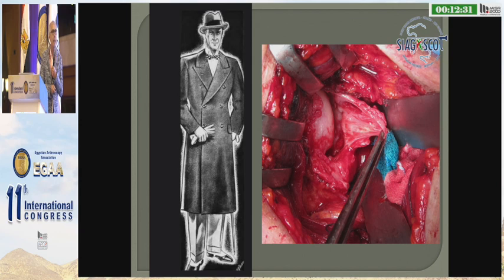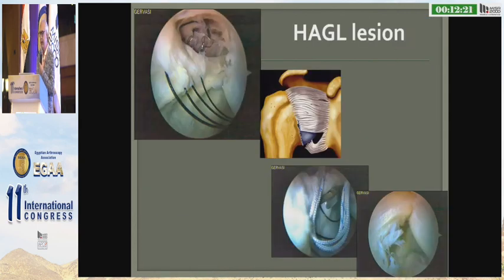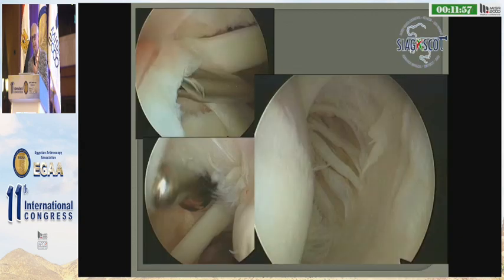This is for young people when you cannot do Latarjet so easily. And by the arthroscopic way, you are not so efficient. So this is a patient with a recurrence that had a HAGL lesion, humeral avulsion. This is difficult to find by plain imaging and difficult to treat. This is one of several ways to treat it.